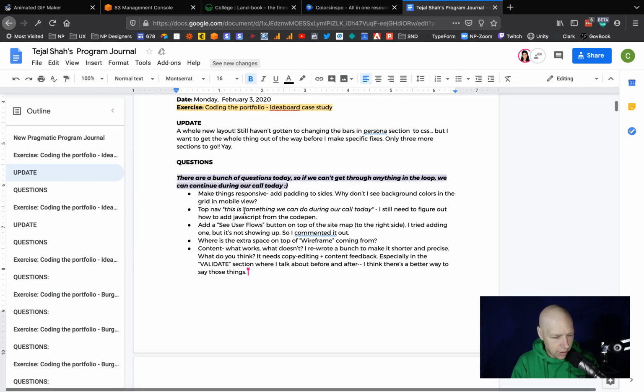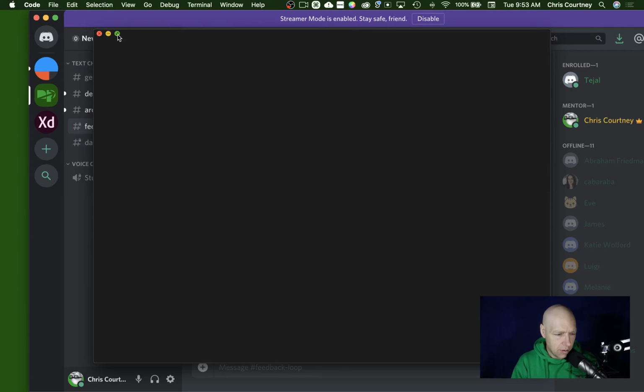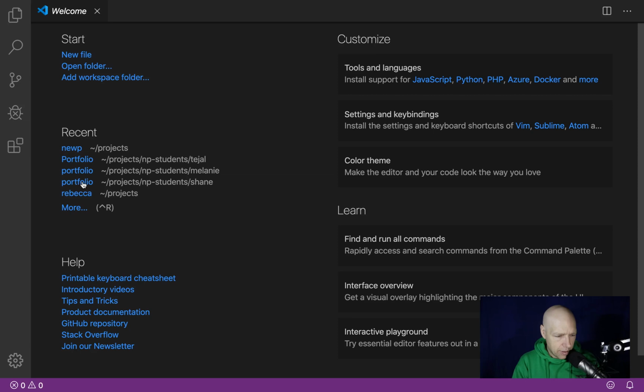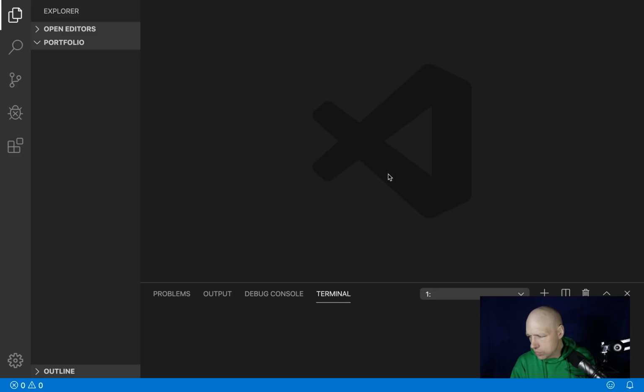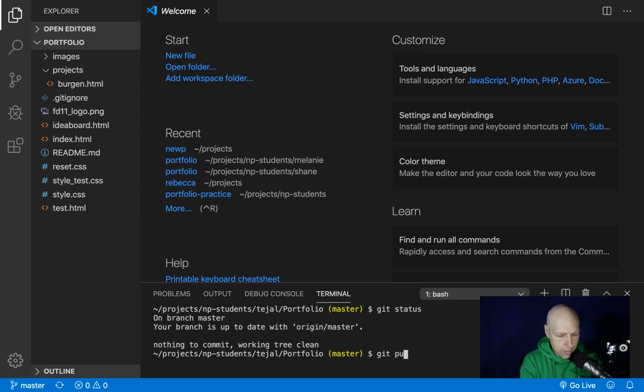Let's go ahead though and jump in Visual Studio Code. Let's see what we can do. There she is. It's right there on top. I don't know why I missed it. Okay, git status. Git pull. Version master.